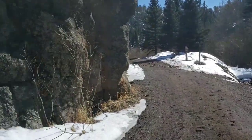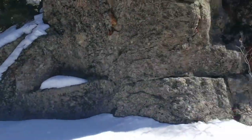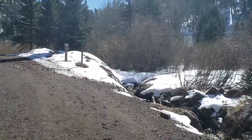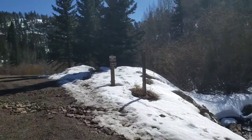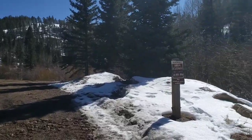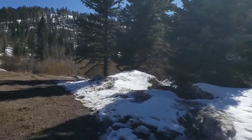Okay, well, I just left the national forest boundary, which is right there, and I'm back on more of a dirt road now. I might take off my spikes. Evidently this area closes at 4 p.m. But yeah, these are kind of just dirt roads here. Don't know.